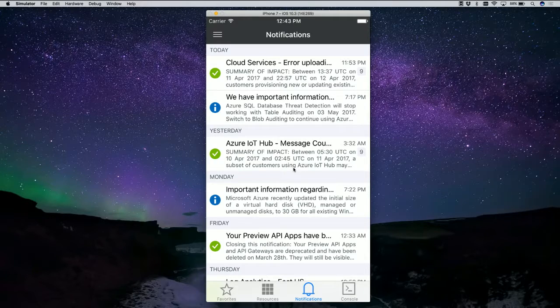So there are like two different types of notifications. One are the service alerts. So for example, you can see here there's some issue with IoT Hub that it's now resolved. And so if you have some Azure IoT Hub in your resources, you'll see this. If you don't have, that may be why yours is blank. I have some IoT Hub in my subscription. Because you have 756 different things.